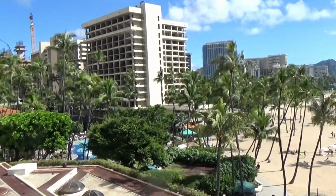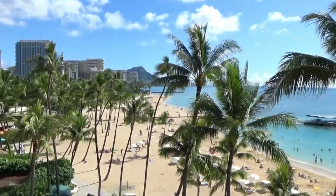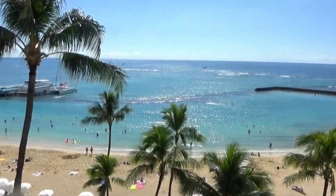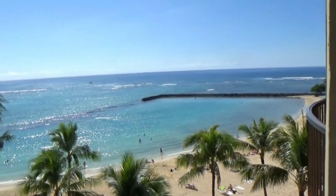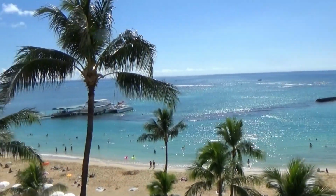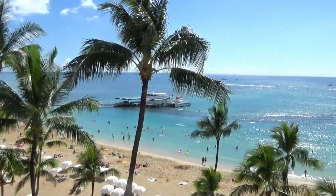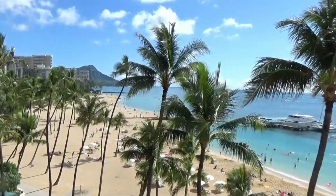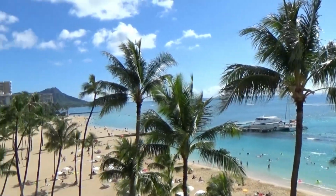No matter which floor you are on, if your room faces Diamond Head, you are getting the best view available. So, if you are looking for the best view, this is the one you would want. Unless you see this beach from an aerial view, you won't truly appreciate how stunning the stretch of the sand is. You can walk and run along the shore and never get bored.